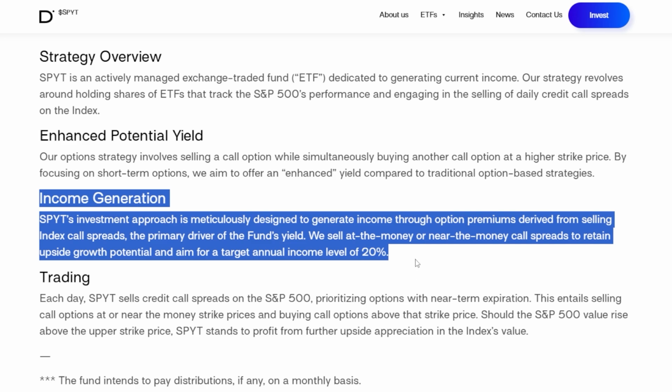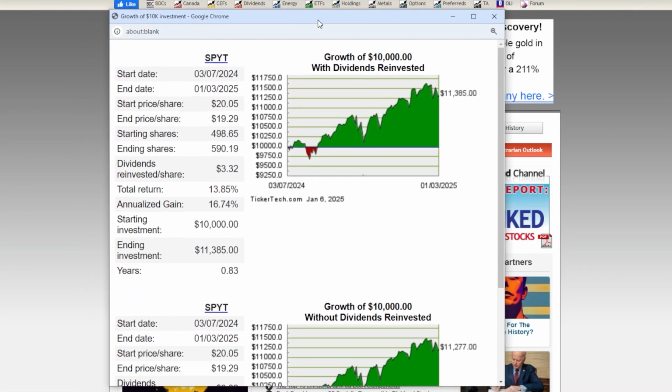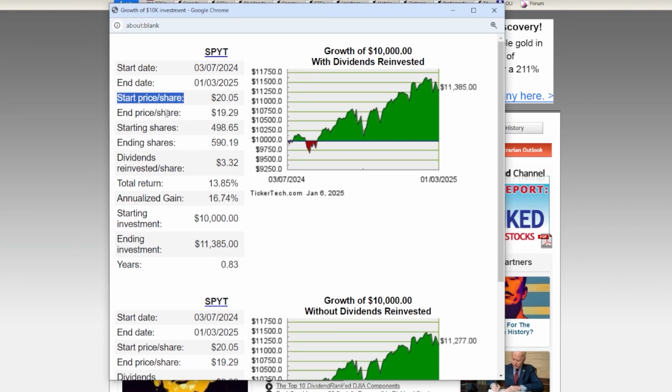We sell at the money or near the money call spreads to retain upside growth potential and aim for a target annual income level of 20%. Now, SPYT has more or less traded sideways since it started trading. It is down a little bit from the start price to the end price, but I wouldn't really consider this any sort of massive decay, at least not as of yet.